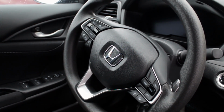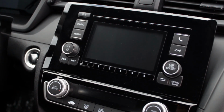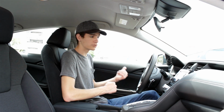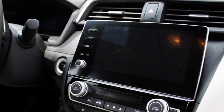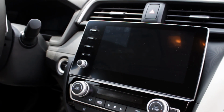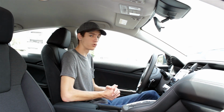You also get, as standard, a 5-inch infotainment screen up on the dashboard. Now, this looks a little bit old to me. It doesn't really fit with the modern vibe of this car, and it's way, way too small when you compare it to other modern cars like the Corolla Hybrid. However, you can upgrade to an 8-inch screen with Apple CarPlay and Android Auto if you go into a higher trim level and pay a little bit extra. So you got a ton of different options there depending on whether or not infotainment is that important to you.